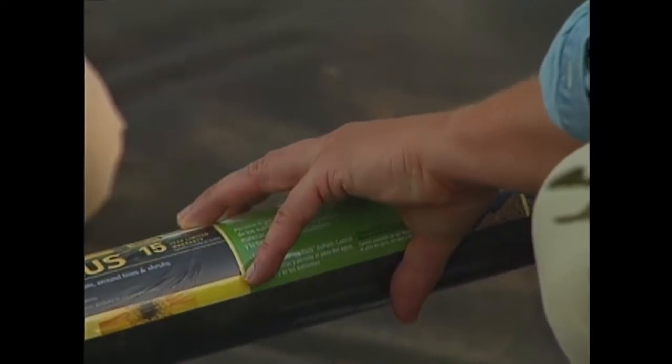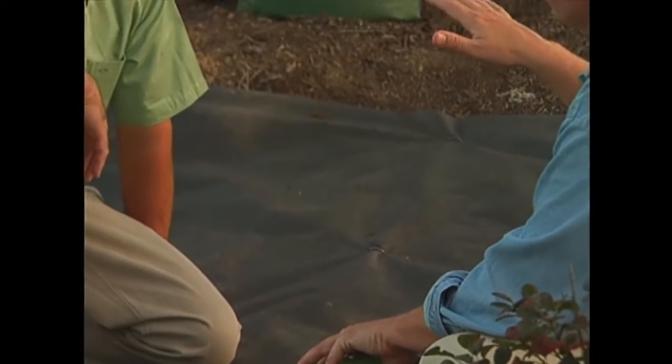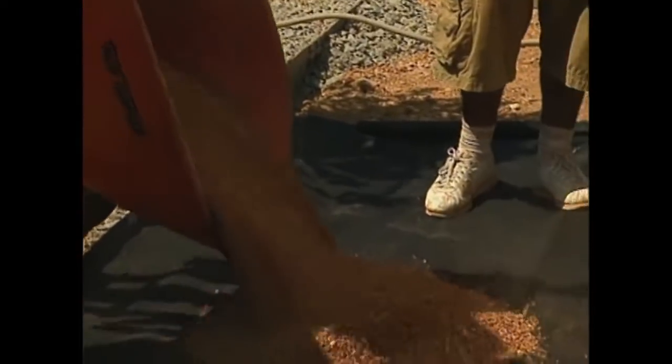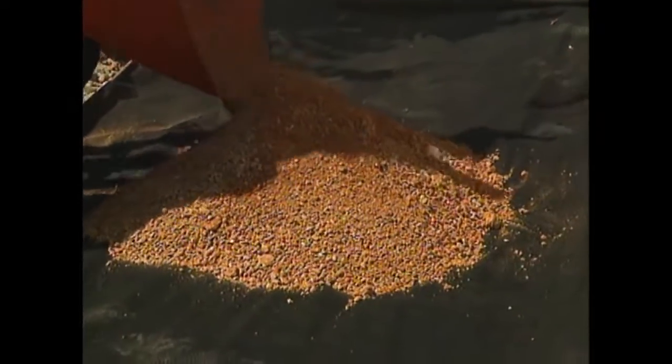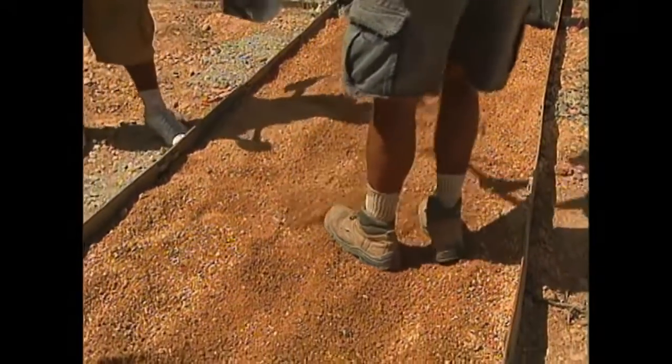And I have to say, it's back to the weed control issue again. Our paths here, we use the fabric, we put it down first and then put the gravel on top to help cut down on weeds. And I know we're going to have a few things come up, but again, it's trying to control the majority of what's going to potentially come up.